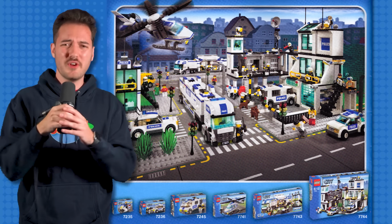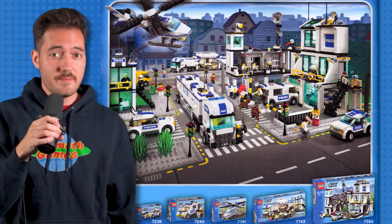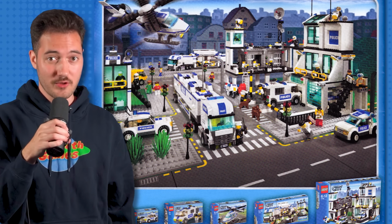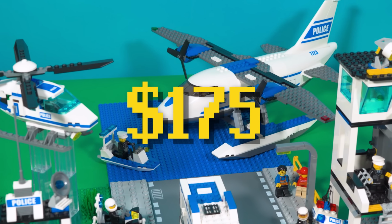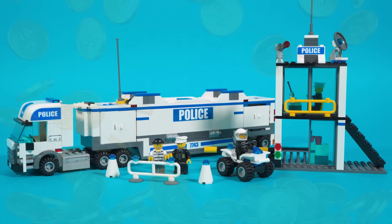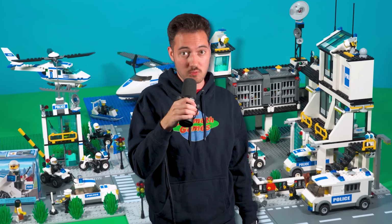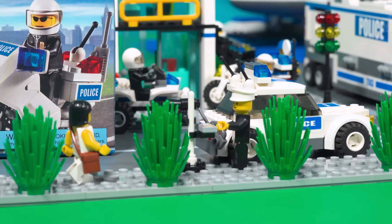I don't know why, but these sets are cheap. Check Bricklink and eBay for used versions of these sets, and you will absolutely find them at or below their retail price. I bought all the sets featured in this video for about $175. Get yourself a police helicopter. Splurge on a mobile police command center. I guarantee your childish soul will be satisfied. My 2008 nostalgia is hitting so right.